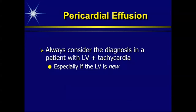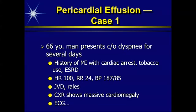Key point: always think about pericardial effusion whenever the patient has this combination of low voltage plus tachycardia, especially if the patient's low voltage is new. Let's look at a couple of cases.